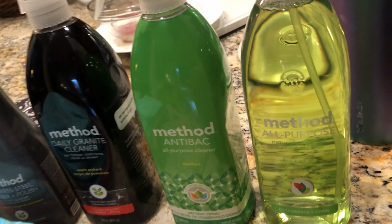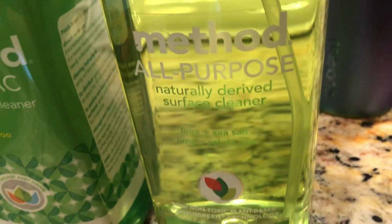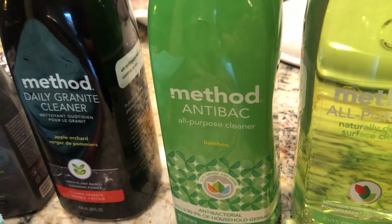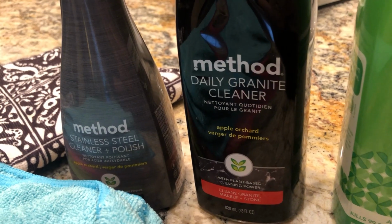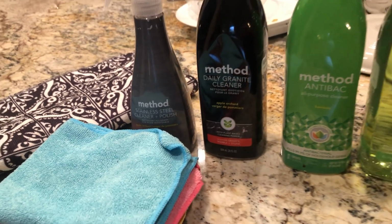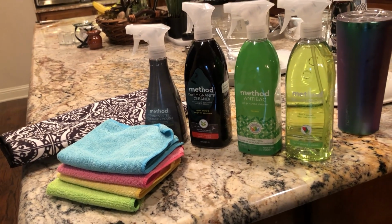I pull out all of my cleaning products. These are my absolute favorite go-tos. I love Method. They are non-toxic, plant-based. They cut the grease and grime, and holy, they smell so good. So I've got the all-purpose cleaner, daily granite cleaner, antibacterial, and then that stainless steel. They smell amazing.